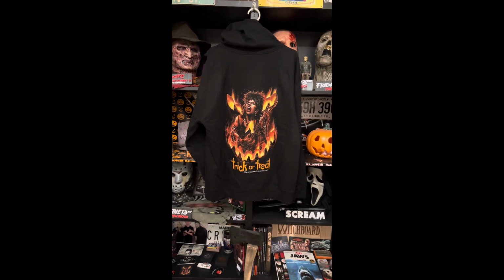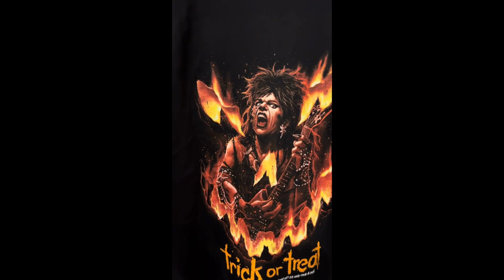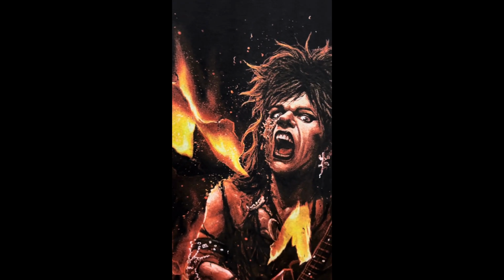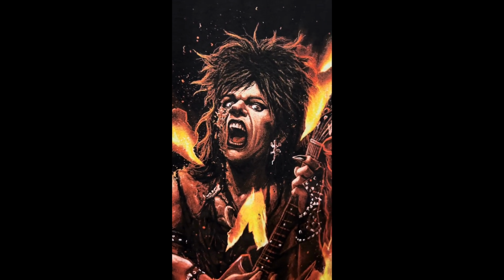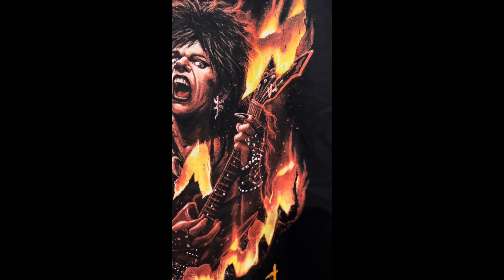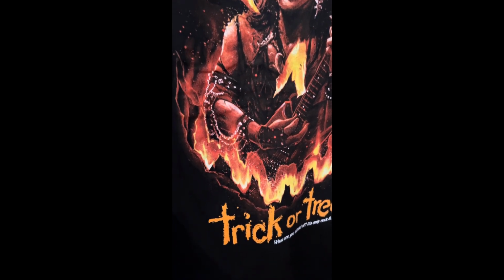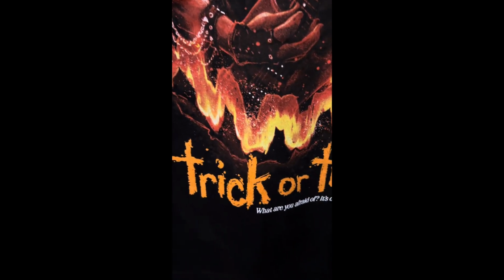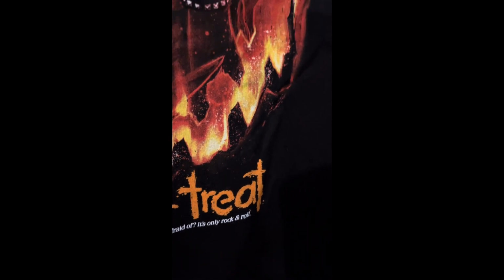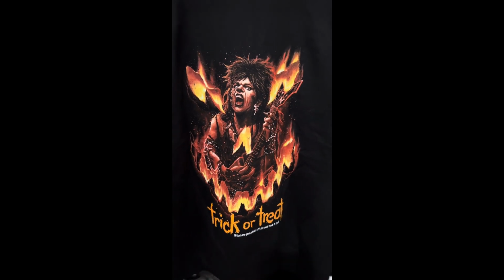Oh, sick. That looks so cool. Check this out. Oh man, what an awesome design. It's just so much more animated. Wow, again, I love the coloring on Trick or Treat. The orange looks perfect. What are you afraid of? It's only rock and roll. Just an awesome looking design. Wow, I love it. And to have the pumpkin on the front, that is such a nice touch.